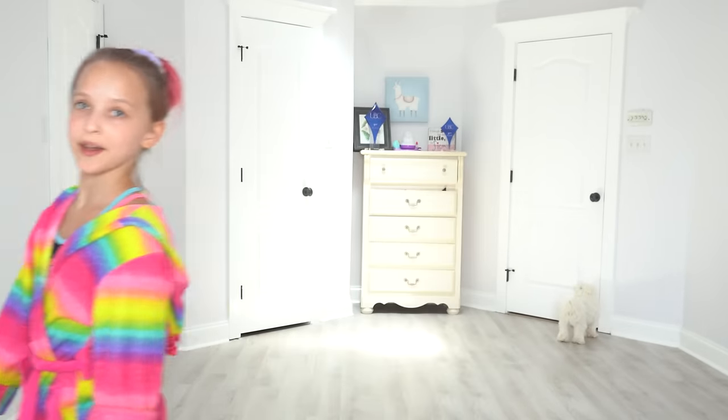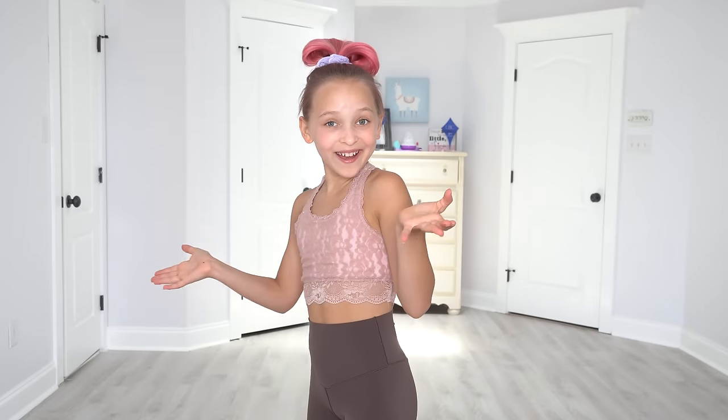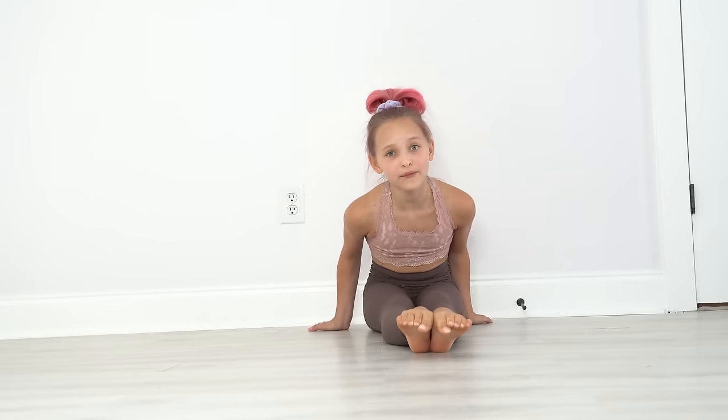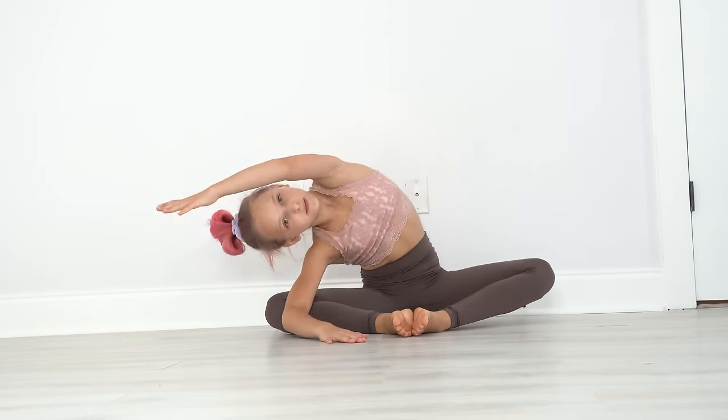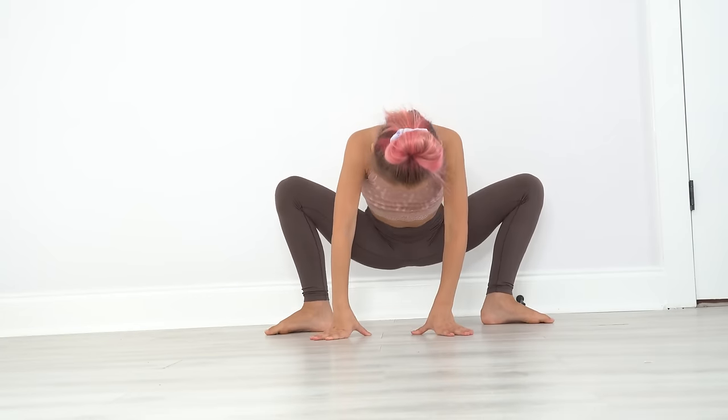Every morning I do a quick little stretch routine just to get my body moving, but of course I can't do it in this wonderful, comfortable outfit, so I need to go get changed into some dance clothes. Be right back. Ta-da! I'm changed into some dance clothes and it's time to do my stretch. Time for my stretch. Just starting a butterfly. Easy peasy lemon squeezy. Lunges.